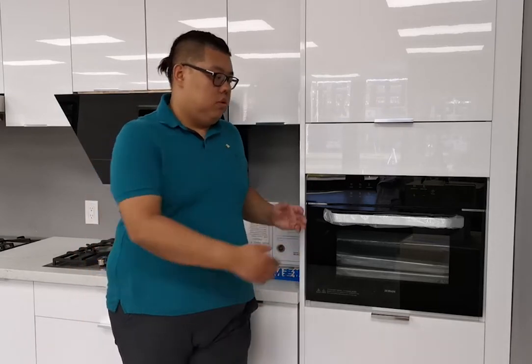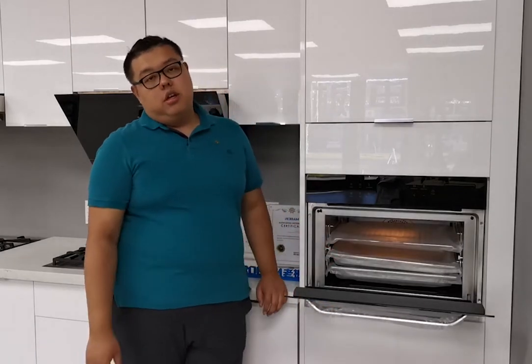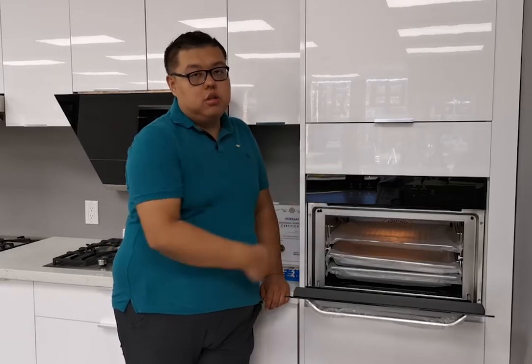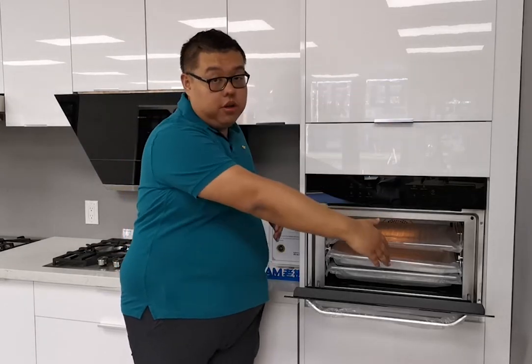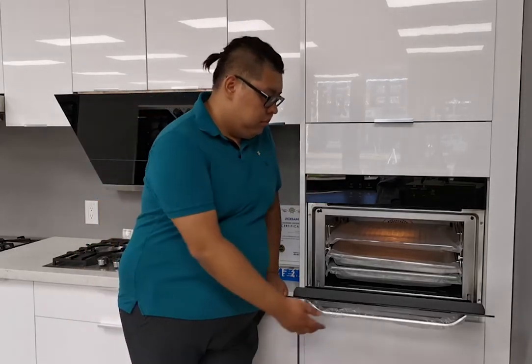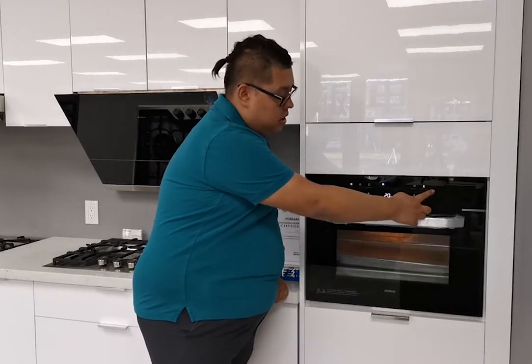Why we made it as a 30 inch? Because we can have more space inside, and it is easier to fit in a North American kitchen cabinet. We usually get the 30 inch, not the 24 inch, as a cabinet in our kitchen. So the 30 inch is more easily fit in. I hold 2 seconds, it will turn on.